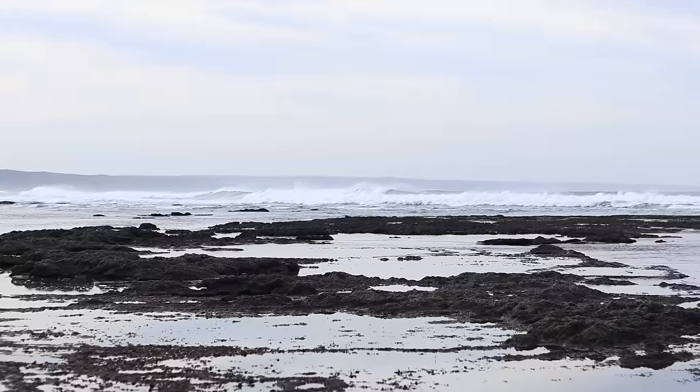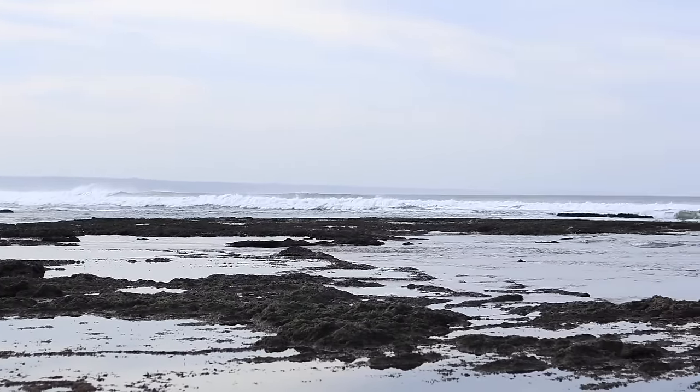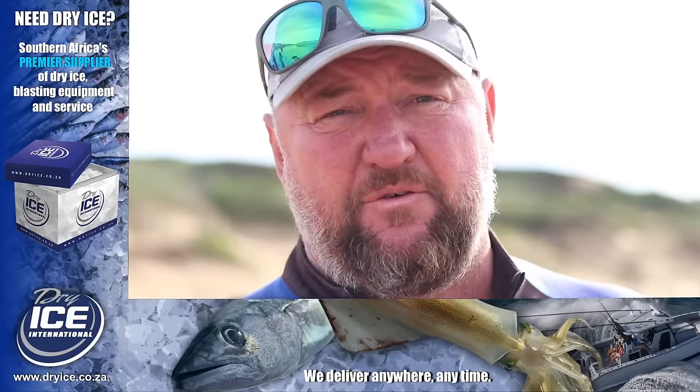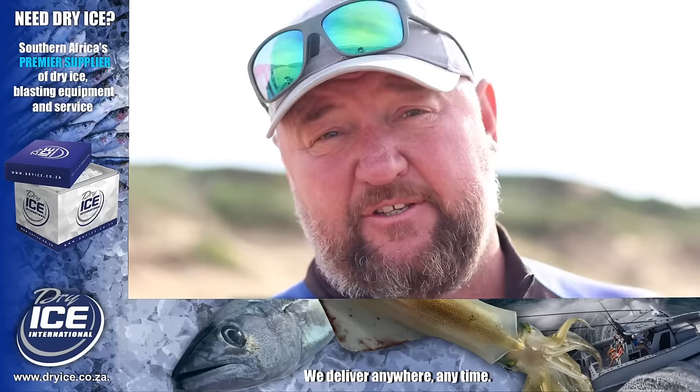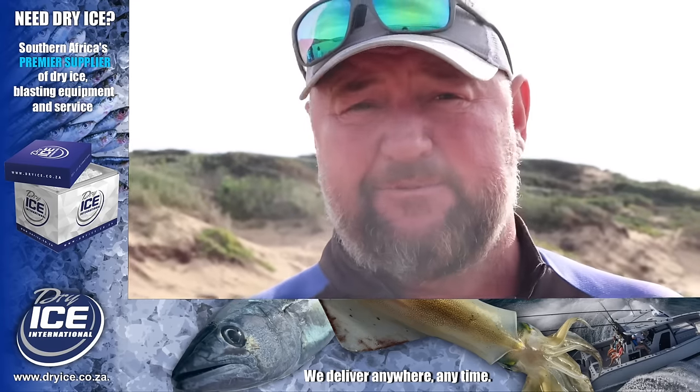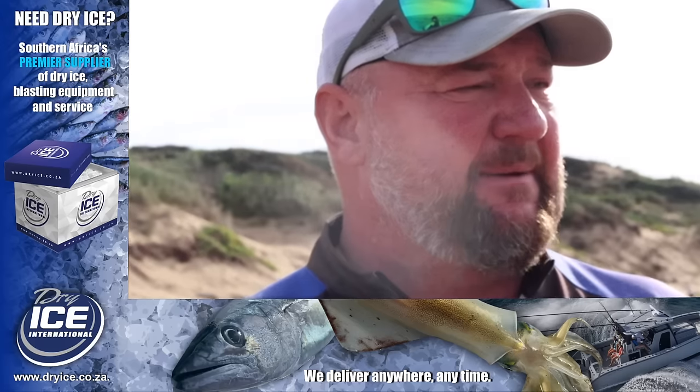Like I said, conditions looking really, really good. I expected it to be a bit calmer and flatter. But yeah, this is the first session here. It's just to get a feel for what's going on. Main baits we're going to be using will be white mussel, a bit of red bait, a bit of prawn, maybe some sardine, just to get a feel of what's happening.